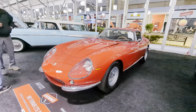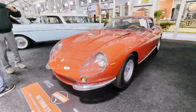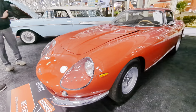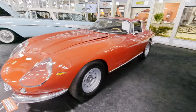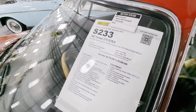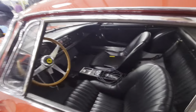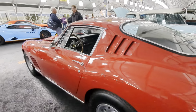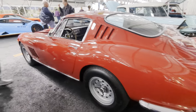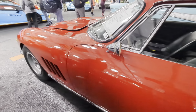1967 Ferrari 275 GTB4. Hotter cams, bigger engine, more power. These were fast. These were cars that really movie stars drove. I believe Steve McQueen had one of these. 2.7 to 3 million. These are luxurious, absolutely. Kind of GT cars, but big V12 engine, and they were hotter too. These were faster, these were better, these were quicker than the standard Ferraris.